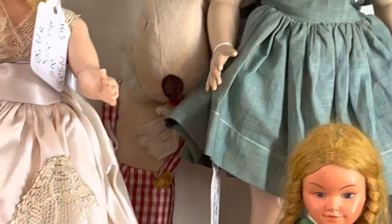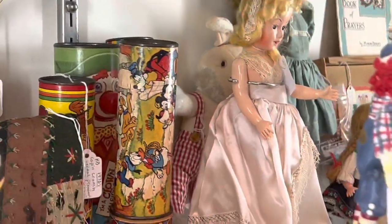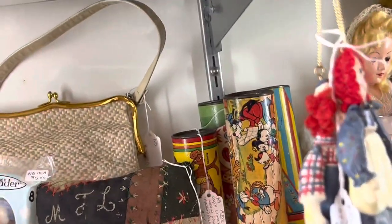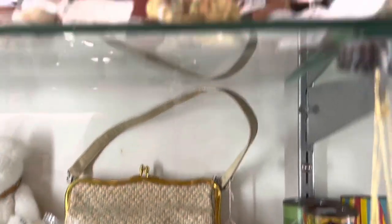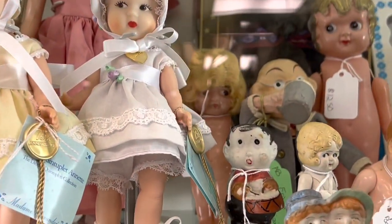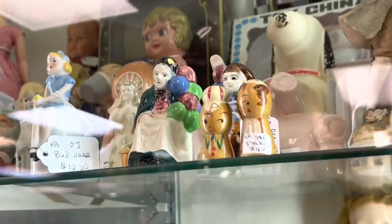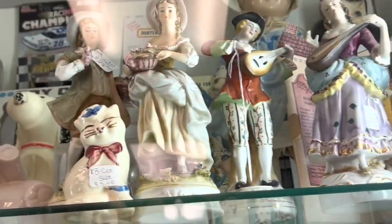I'm trying to make out the price on that stuffed rabbit in the gingham jumpsuit. It's pretty fun. But I have a lot of stuffed rabbits right now, and there's just so much to look at. Gosh, I can't get over those dolls. And that Kewpie with the weird hair. It's definitely real hair. Also, love the bud vase. $12.50 is a great price.